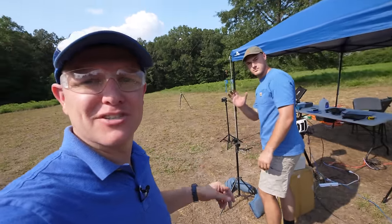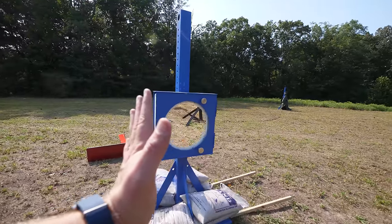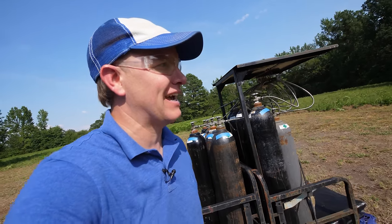This is Trent setting up Schlieren in here. We got this mirror and we're just gonna see if we can see the shockwave go across and the shadowgraph of the baseball. We're shooting with nitrogen. The reason we're shooting with nitrogen is the molecular weight's around 28.